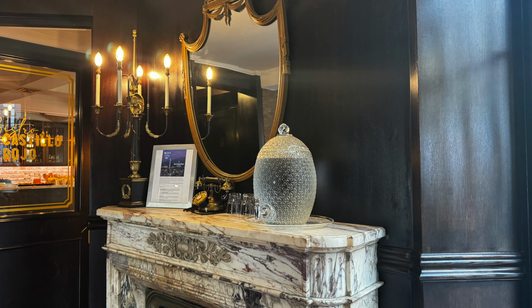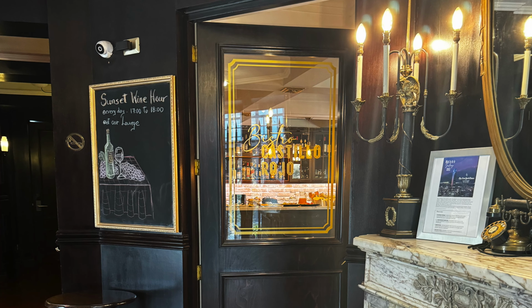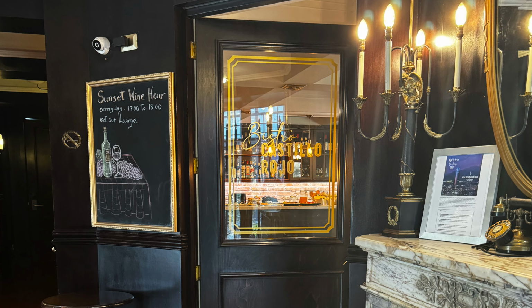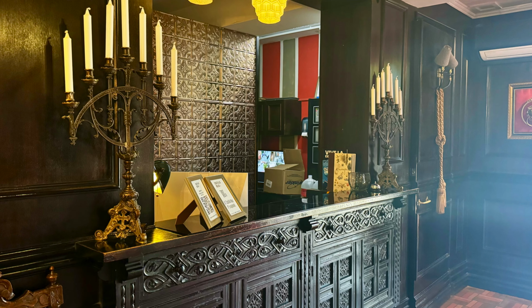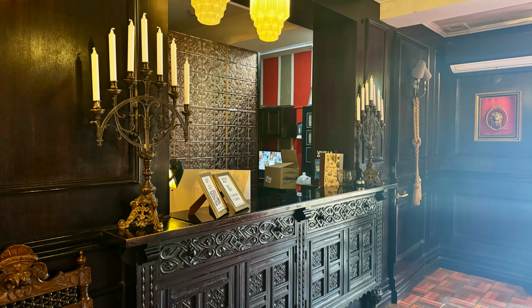Likewise, the door to the Castillo Rojo Bistro is very charming with proper framing and a blackboard adjacent. The main check-in area is also very pleasant with this beautiful wooden front desk.